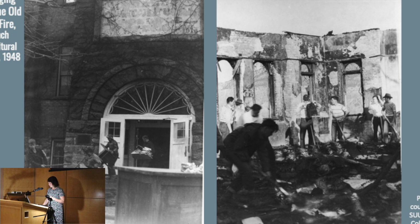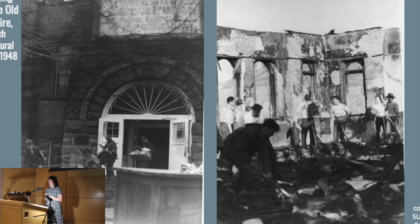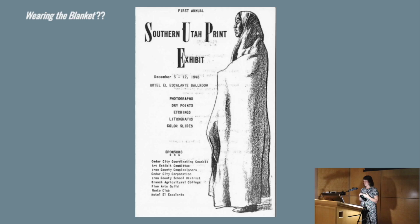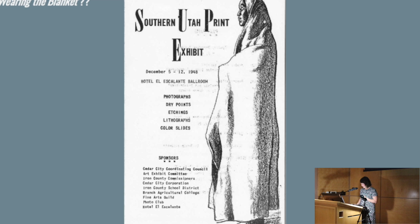But then also that article notes that there were these artworks that were saved because they were in this exhibition at the El Escalante Ballroom across from the train station at the time in Cedar City. And here we have a drawing which is not identified as being by Maynard Dixon, but is clearly a Maynard Dixon drawing. Maybe looks akin to these studies for Earth Knower.